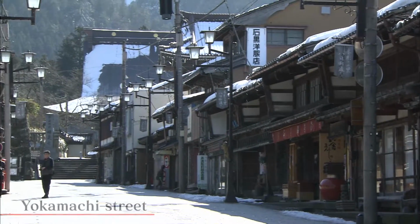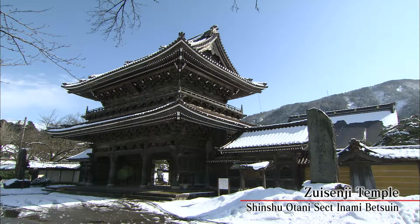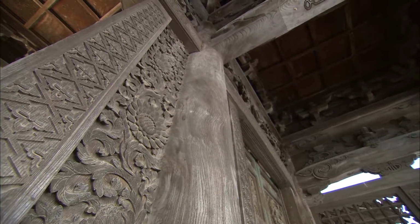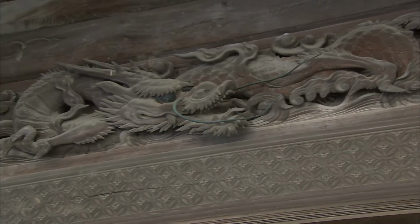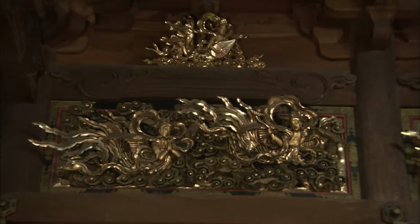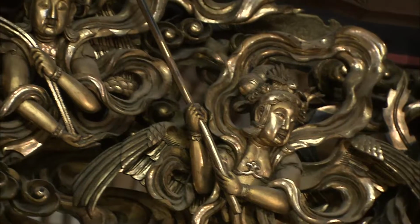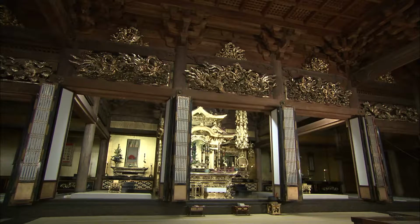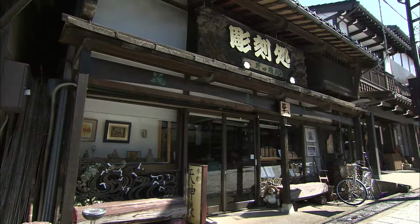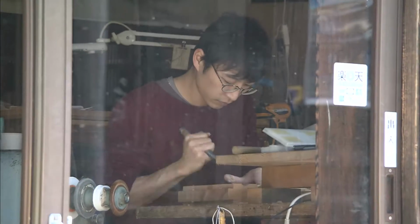Inami is famous for its wood carvers. 600 years ago, their ancestors built the nearby Zuisenji Temple. Their decorative carvings can be seen on the temple gate and in the main hall. They carved these intricate transoms in the temple buildings. Soon, these transoms gained wide popularity, and ordinary people wanted them made for their own houses. They also adorn the stalls at festivals. Even today, 180 or so skilled wood carvers carry on the tradition in Inami.